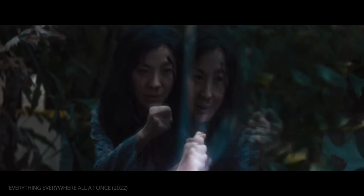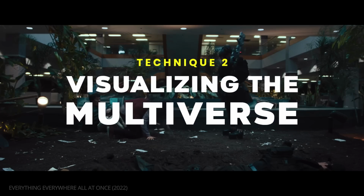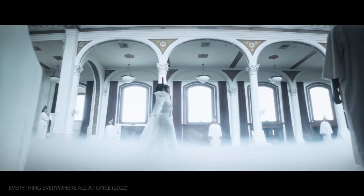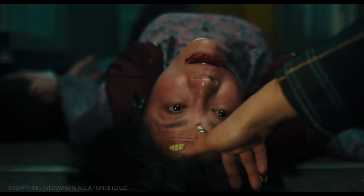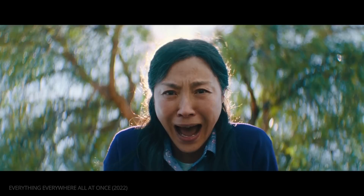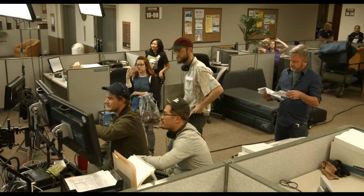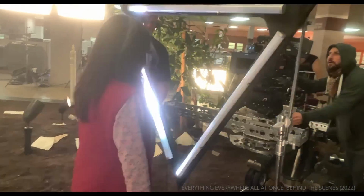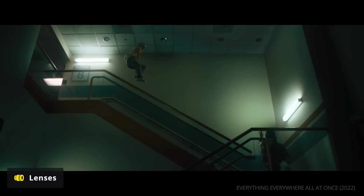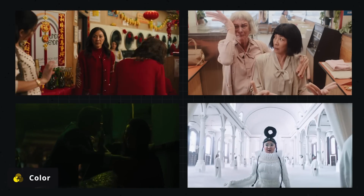The next step was a monumental task, visualizing the multiverse. A crucial element that makes Everything Everywhere All at Once feel so huge is its multiple universes, which are all designed to have a distinct feel. To do this, the Daniels relied on a diverse approach to the film's cinematography, including lens choice, aspect ratios, and color palettes.